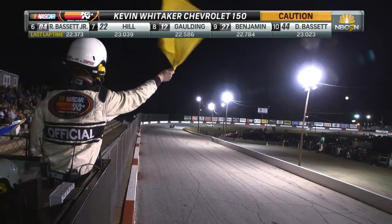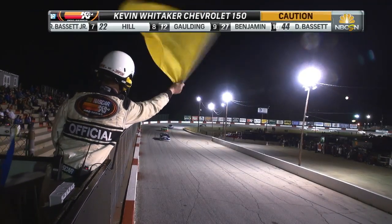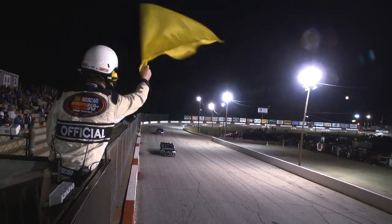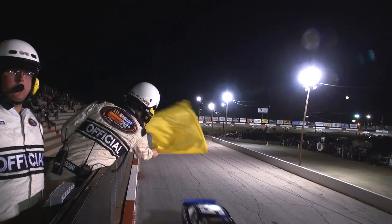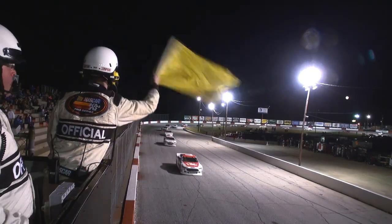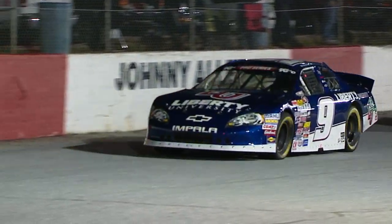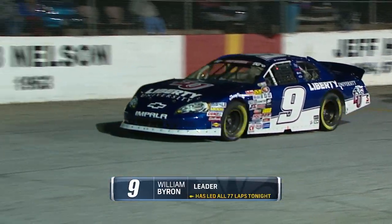I like this halfway break idea because now they can make major changes to the car. You're the crew chief, Steve. You're supposed to know what to do to the car. I found that they always don't, but sometimes they do. And now you have a chance. You weren't running great, you can make a change, or you were running great and you're afraid to make a change. It'll be interesting to see the strategies that all these teams take.